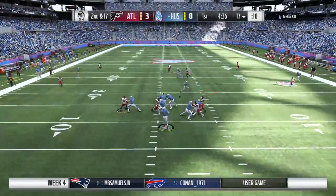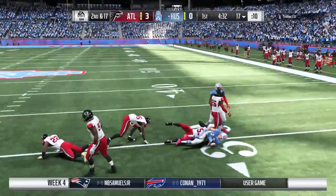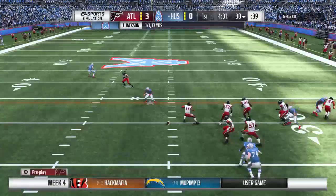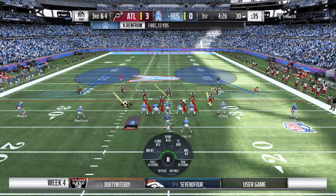From the gun, Jackson. And a quick throw here, that's complete. And he'll be brought down right at the 30 here. A good pickup there, 13 yards as they get closer for third down.